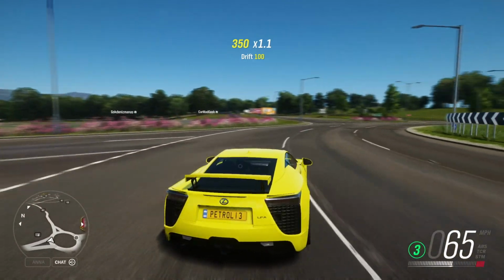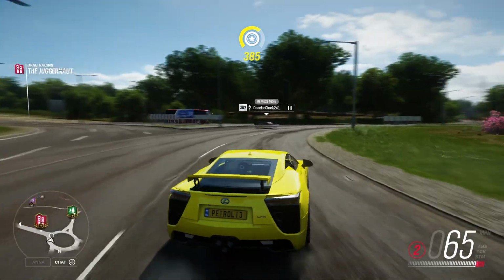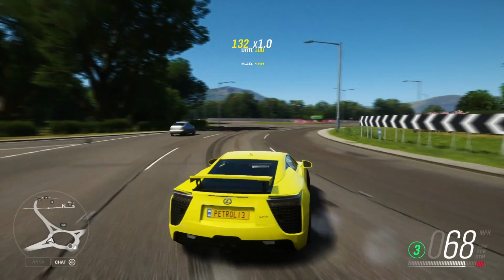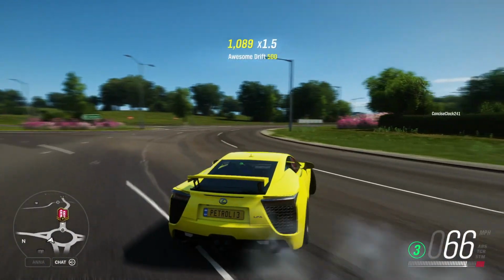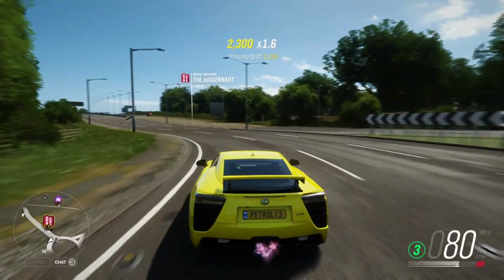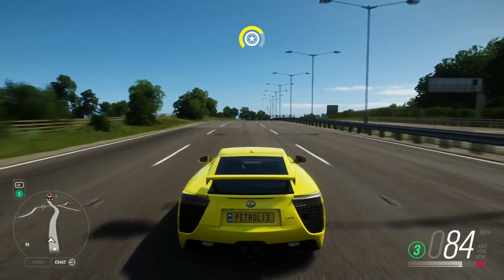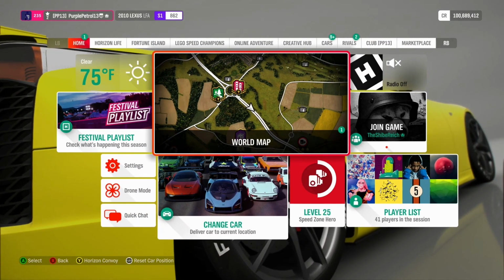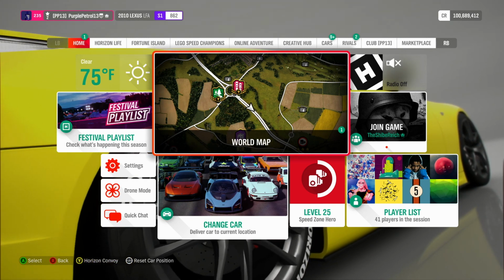I could drive around with this noise all day, but at some point we're going to have to drift Lexus. Yes. Those downshifts. Anyway. I could drive this all day, but I think that's probably a good point to end the test drive in the LFA.